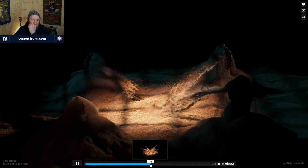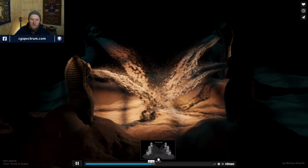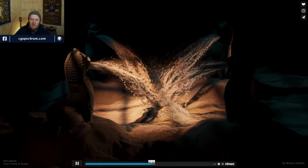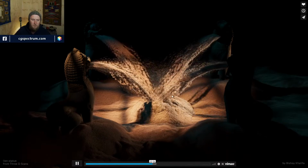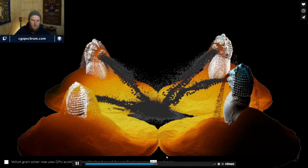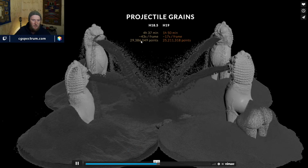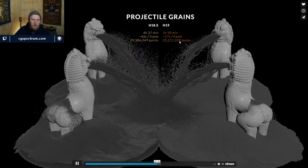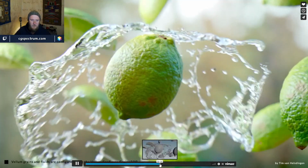Vellum is the other thing that I'm excited about. The enhancements to Vellum grain collisions with GPU optimization, because that has always been pretty slow, especially when you get into the millions and millions of grains. It can be quite inefficient, so I think that's going to be pretty cool. You can see here 29 million in 18, 25 million in 19, and the time difference is huge. It's like a quarter, almost. 17 seconds a frame. It's great. So I think that'll be really good.